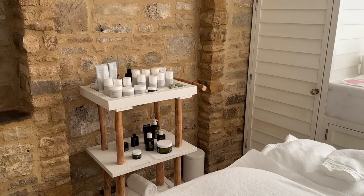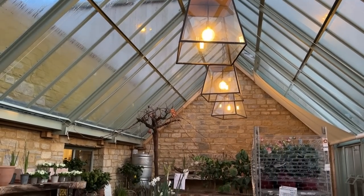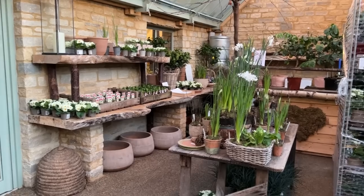With mind and body relaxed, now it was time for a spot of retail therapy and a leisurely browse around the garden and interior section of Daylesford Organic.